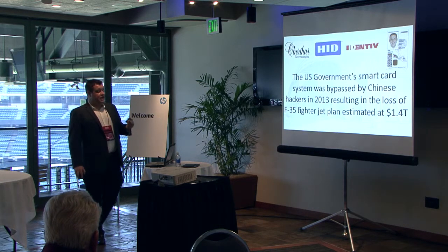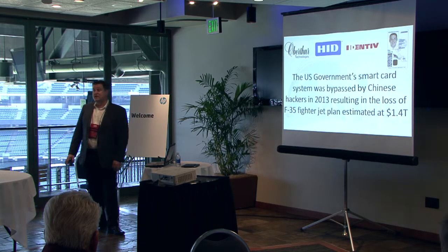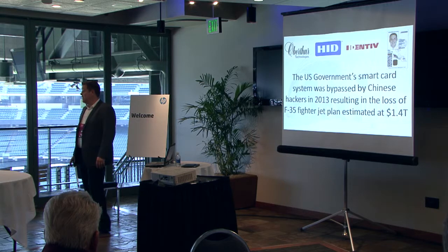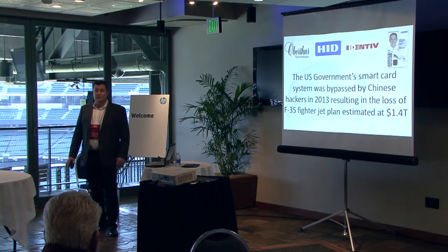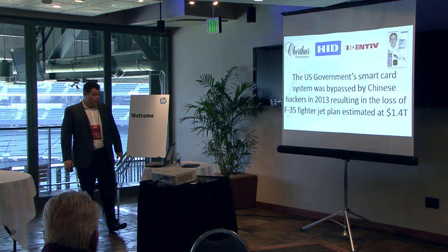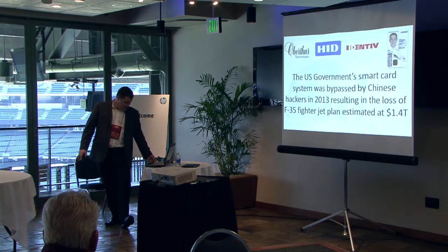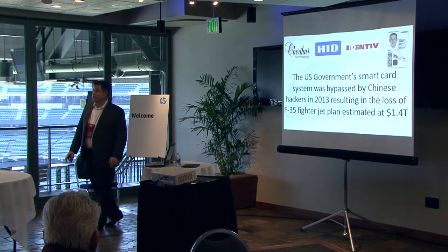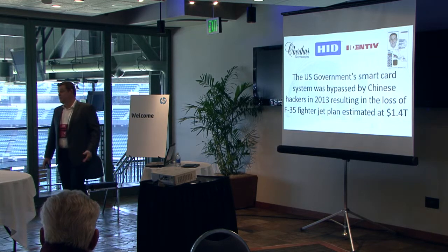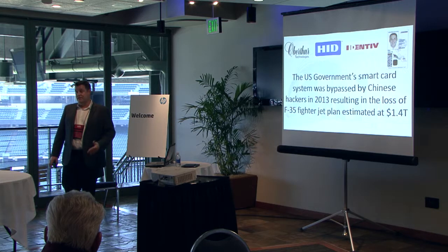In this case, the Chinese, and they've definitively determined this, the Chinese gained access to the F-35 fighter jet information a few years ago. And the cost to the US government for that, they put a price tag on it, $1.4 trillion. What had happened, and this is around education, is the person had left their card inside of their computer because they didn't want to take it out. There was some malware placed on that computer that sniffed the PIN. When the computer was sitting idle, the malware played back the PIN, looked for the information, decrypted the information, and then sent off the information.